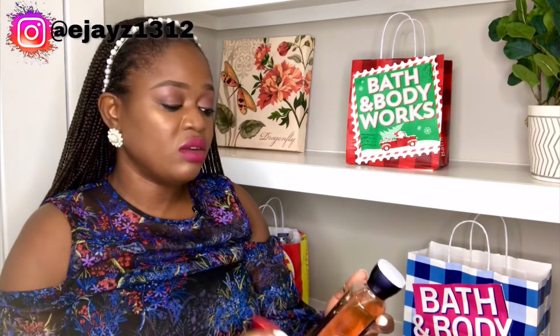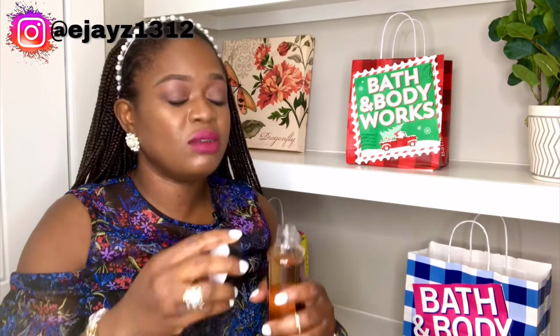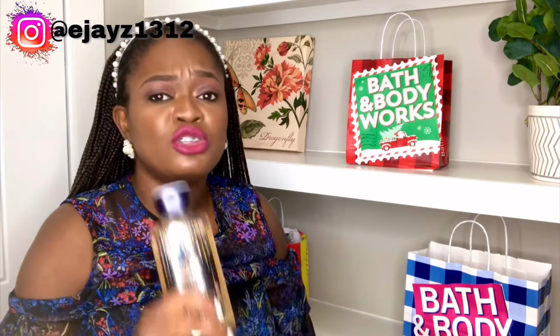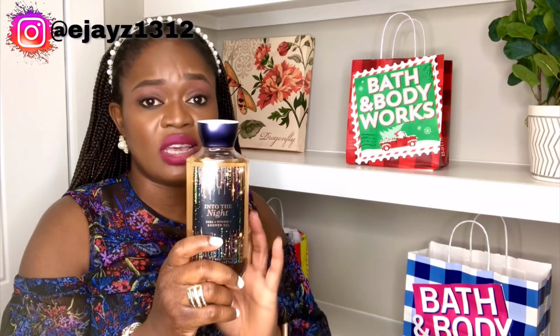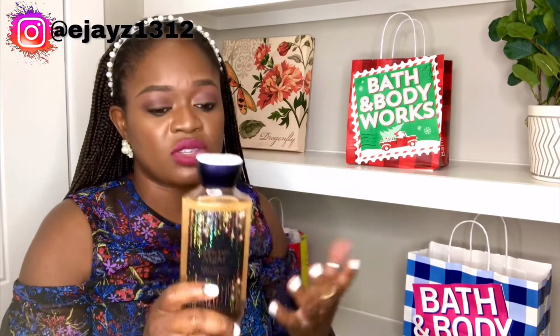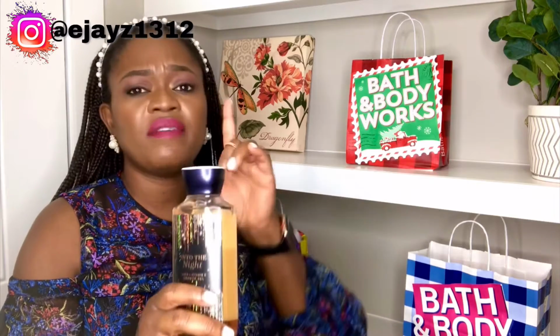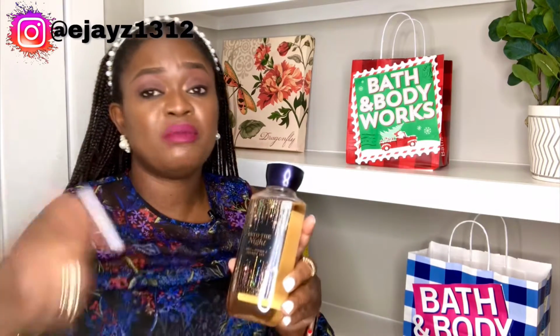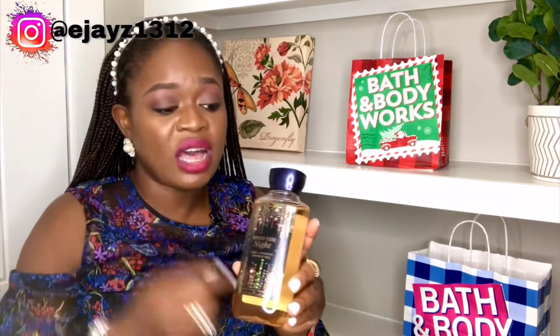The next one I'll tell you about is Into the Night. This one smells amazing. This is my all-time favorite. It smells so good. The only issue with this one is that because of how good it is, sometimes it runs out of stock. I have still not been able to get my hands on the candle. I think I finally got it just one time. Each time I go there, they tell me they're out of the candle, they're out of the wall fragrance, they're always out of this one.